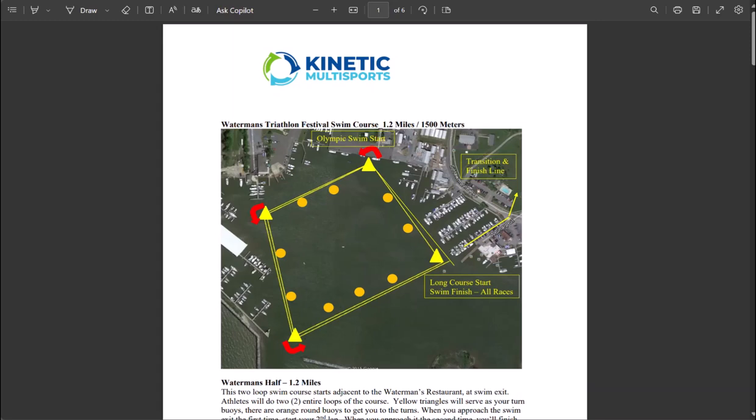Speaking of doing something, see where the water is going. Is it swirling this way or is it swirling this way? You should be identifying where it is happening on race morning. Another useful area is this place right here.